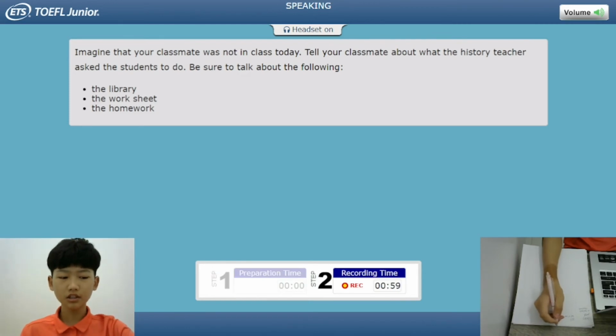Our history teacher said we are going to the library tomorrow. And we don't need our textbook because the information we're finding is not inside our textbook. And before we go to the library, we are going to meet together at the classroom. And we need to bring our worksheet. And the due date for the worksheet is the end of our visit to the library.